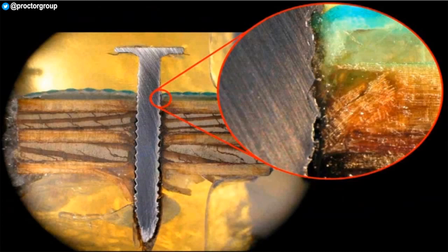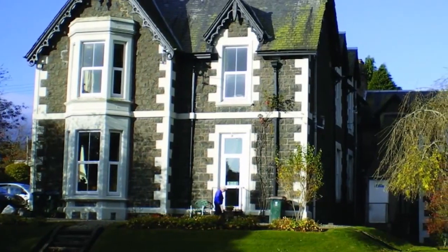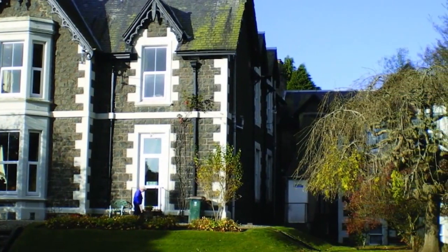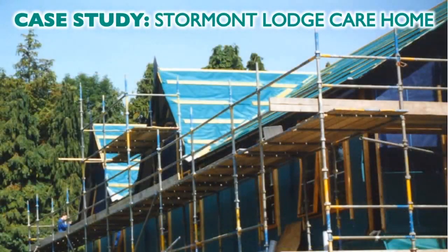Our final test case is one of the first projects where roof shield was used, right here in our hometown of Blairgowrie in Perthshire. This is Stormont Lodge Nursing Home. The client wanted to expand their business and due to site restrictions built an additional floor onto the existing building. The new extension was built using timber frame construction and the panels were secured to the existing stonework.